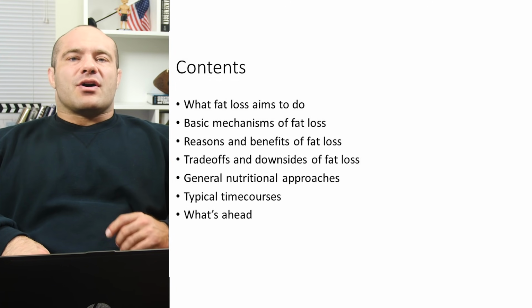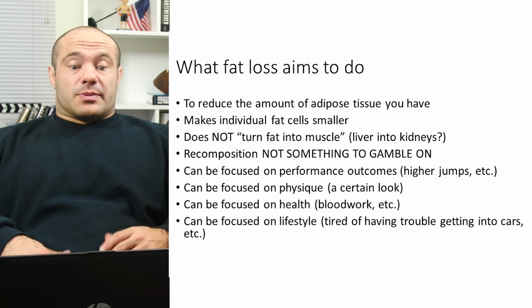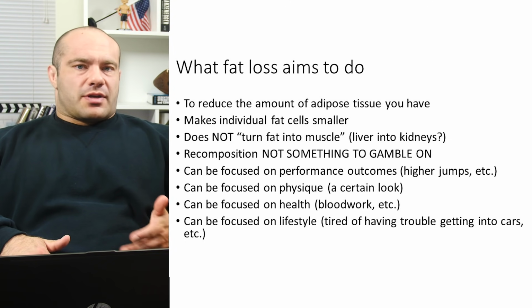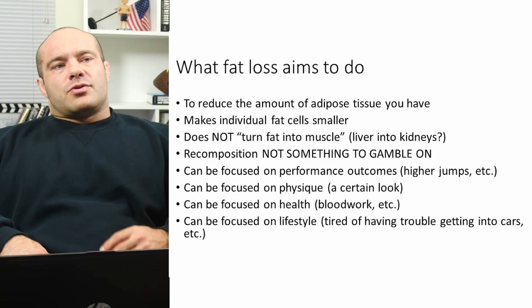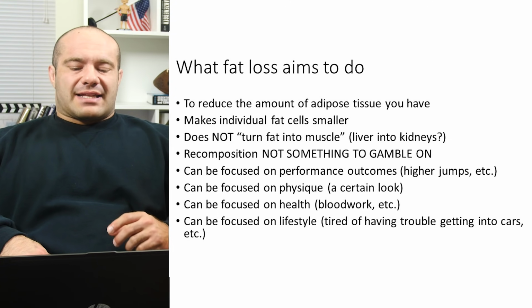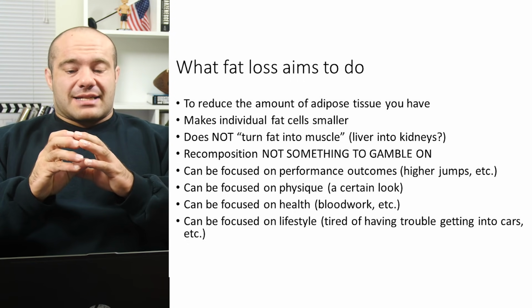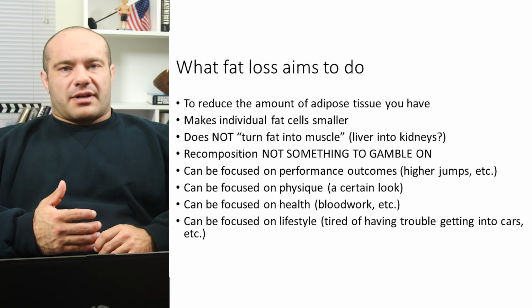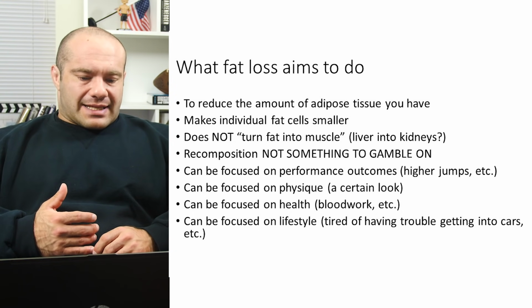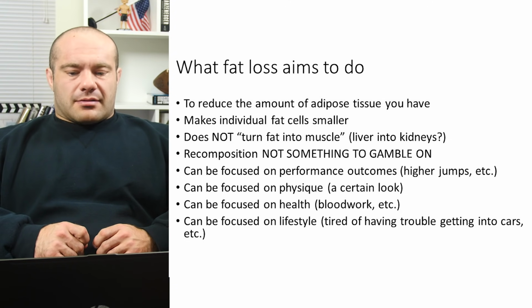What is the aim of fat loss? It's really straightforward. It's to reduce the amount of adipose or fat tissue that you have, right? And this effect usually happens by making individual fat cells smaller. A fat cell holds this much fat, you reduce it in size, it holds less, and then externally you look leaner because you are leaner. We're not burning fat cells. We're not killing fat cells. We are not turning fat into muscle.